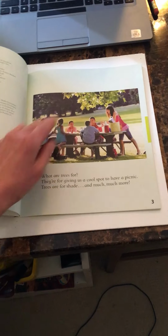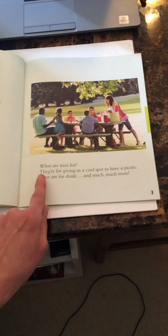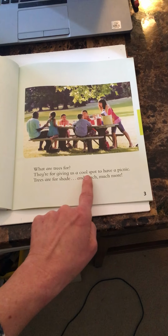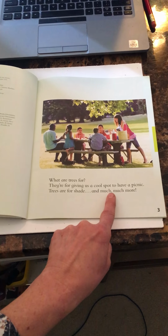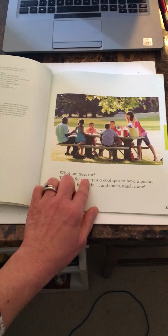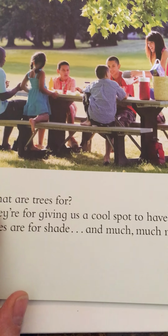A tree is for... Look what these people are using the tree for. What are trees for? They are for giving us a cool spot to have a picnic. Trees are for shade, dot, dot, dot, and much, much more. Now look at this here. You see how there's a question mark? See that? That means that this is a question.